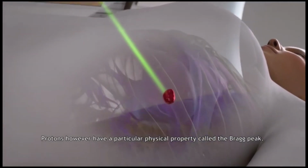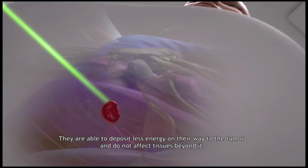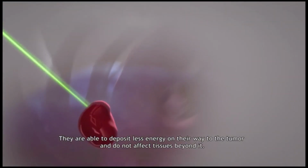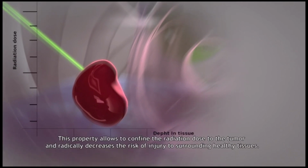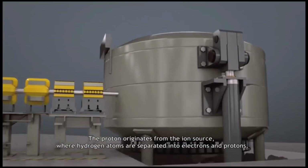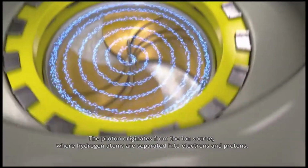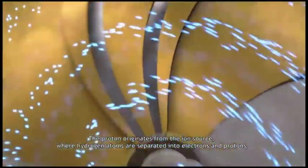Proton therapy's greatest advantage over conventional radiation therapy is its accuracy and its ability to spare healthy tissues. Protons, however, have a particular physical property called the Bragg peak. They're able to deposit less energy on their way to the tumor and do not affect tissues beyond it. This property allows to confine the radiation dose to the tumor and radically decreases the risk of injury to surrounding healthy tissues.